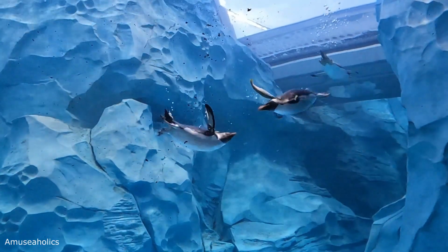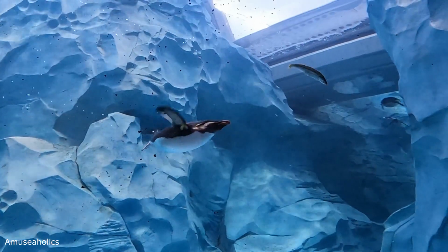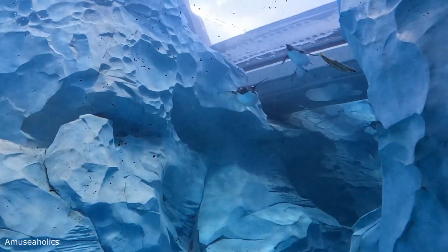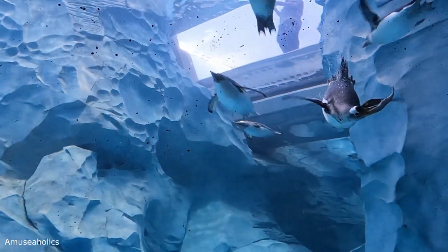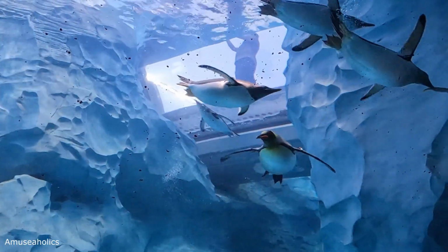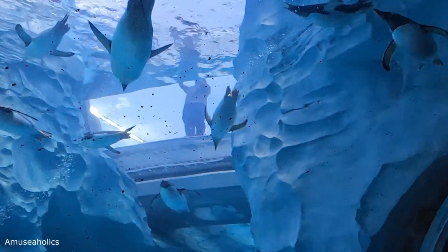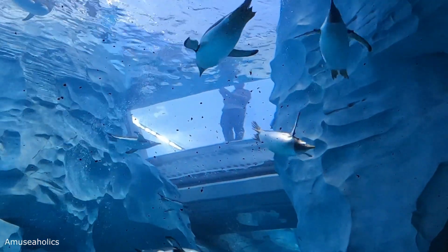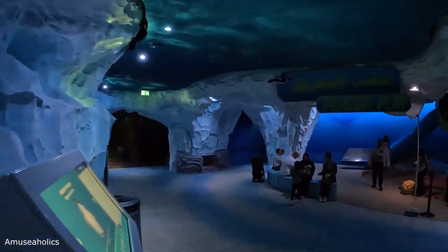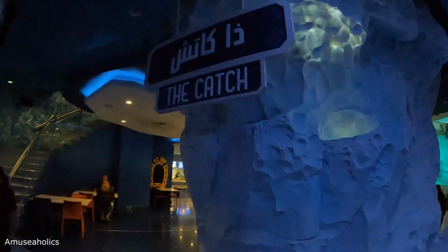Oh, we had a fish. Go on, you can get it. He's a big penguin, look, king penguin. He's got the fish. A bit further along you have the penguin play area and the catch, another eatery.